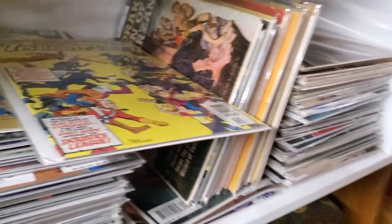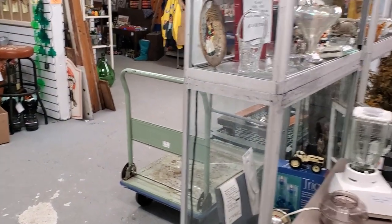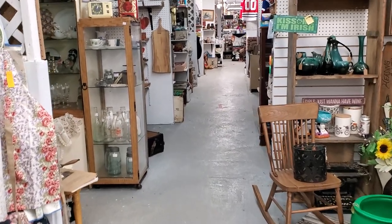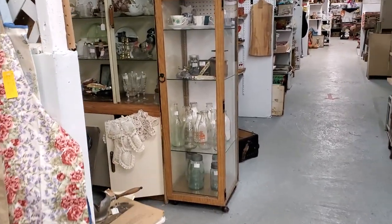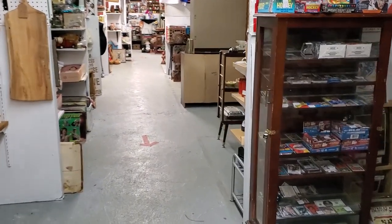But that's it. We've looped back to the start here, and that's the Brickyard Antique Mall in Mount Brydges, Ontario. Quaint little mall, and it's just off the highway, just a couple minutes straight shot from the highway. Definitely want to dip in there if you're passing through that area.